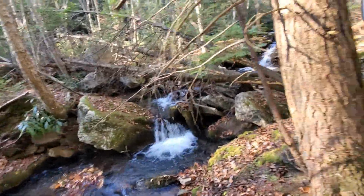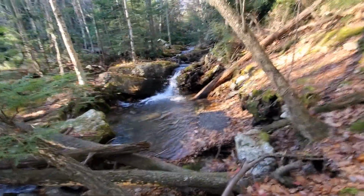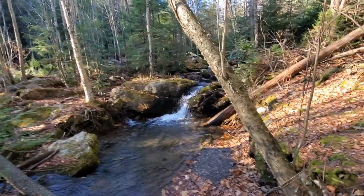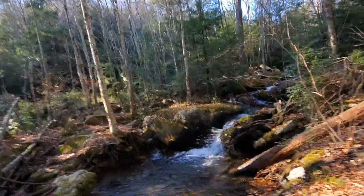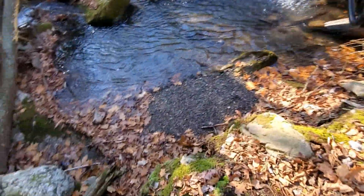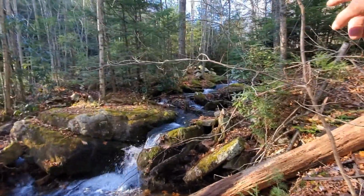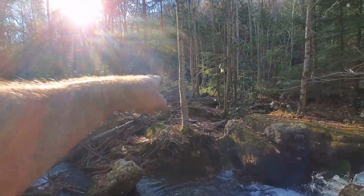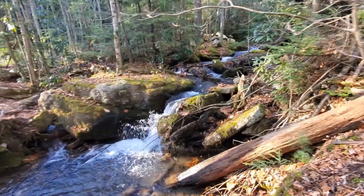I think we just found you a swimming hole. You can actually go down right there, stand in that stone. But it might be a pool right up in here. And then there's some more back in there. It dips down. So that's pretty neat.